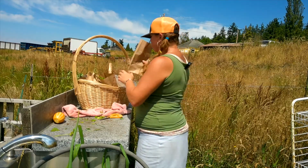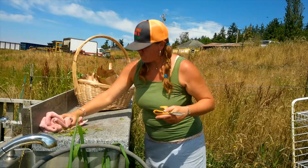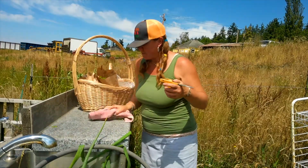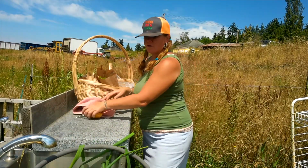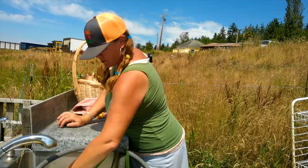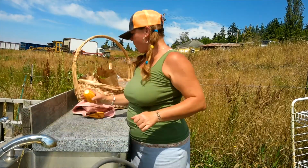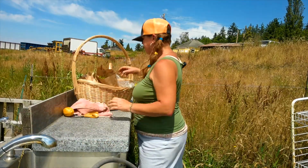All right. So, go ahead and clear off my workspace here. And let me throw these onions here in my compost right over the edge here. I've got a compost bin. Get them out of my sink. And then I'm going to show you what we harvested today.